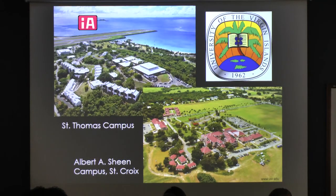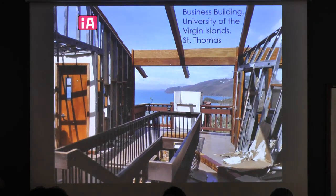So my institution is the University of the Virgin Islands. I've been a research professor there since 2010. UVI has two campuses, one on St. Thomas, its largest campus, and one on St. Croix. The Marine Science Center is right here on the water, which is great. We have access to the marine environment. It's wonderful. UVI was really badly affected by these storms.